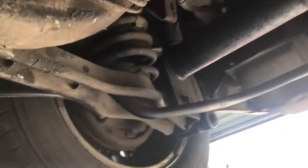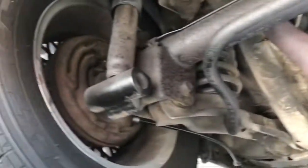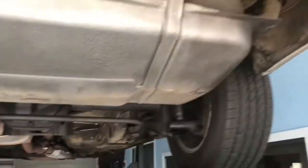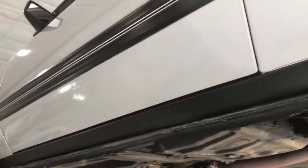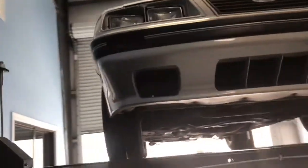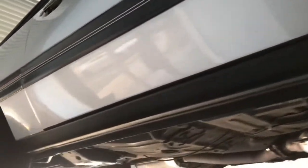You can see the passenger side and the driver's side. There's the diff housing there. Underneath the gas tank, the rear end. Let's go ahead, pan around to underneath the driver door. We'll get it around to the passenger door and then get it back on the ground and outside for you. So let's go ahead, look at the passenger side real quick. And next time you'll see it, it'll be outside.